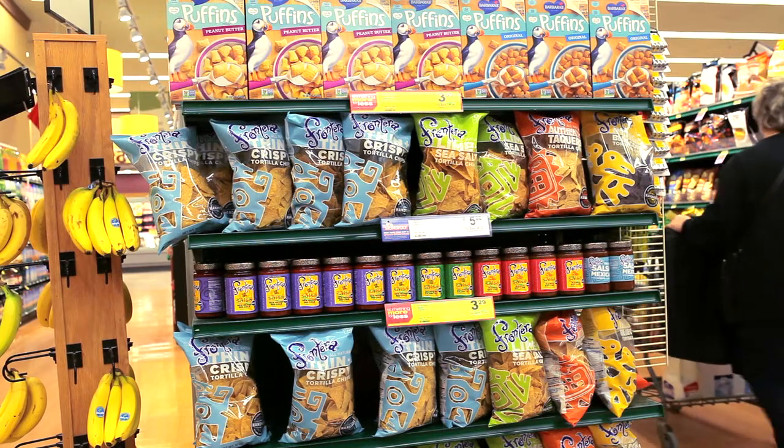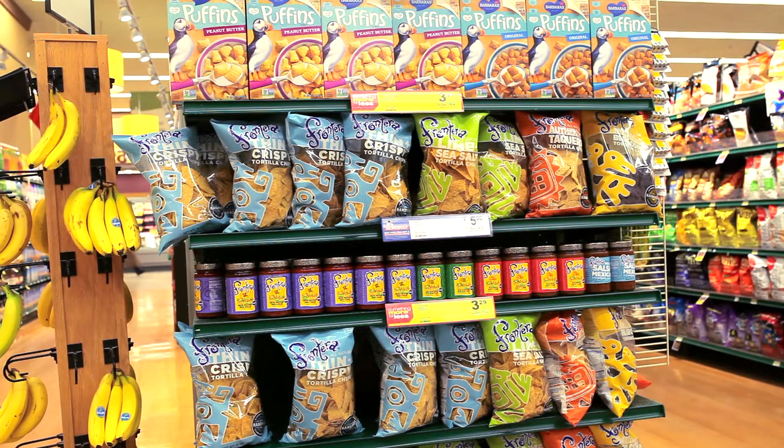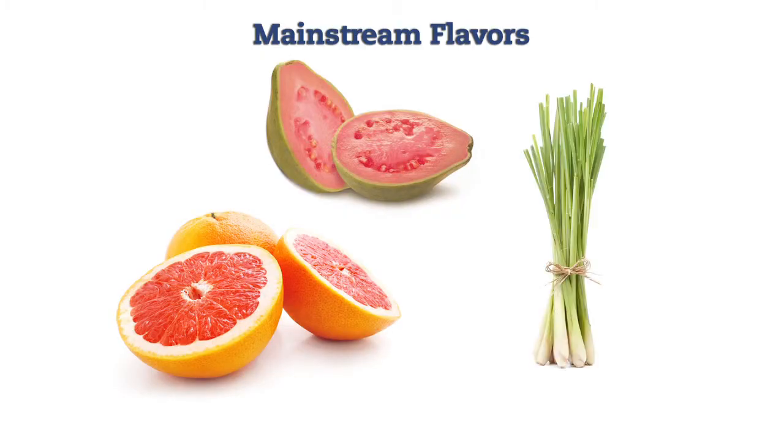More than likely, a national brand has introduced a product as well. These are the products that are featured on the end caps within the grocery stores, begging consumers to take them home. Mainstream flavors include guava, grapefruit, and lemongrass. These flavors have immediate flavor potential for mainstream brands. Mainstream flavors are also high leverage candidates for launching from one region to another, the perfect copy and paste.